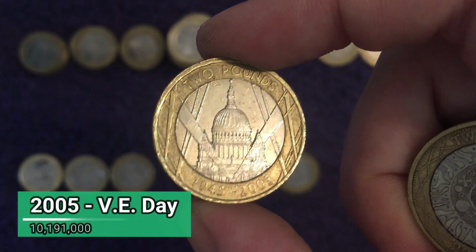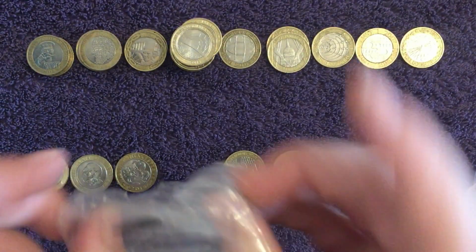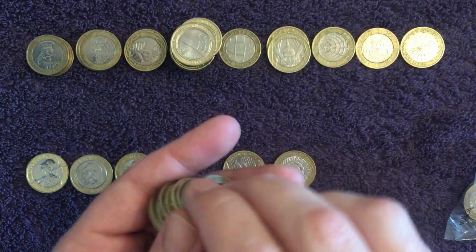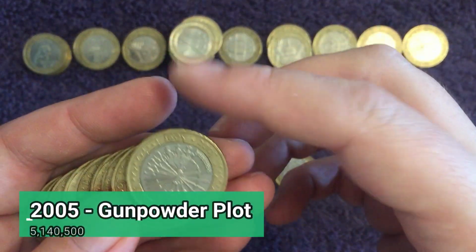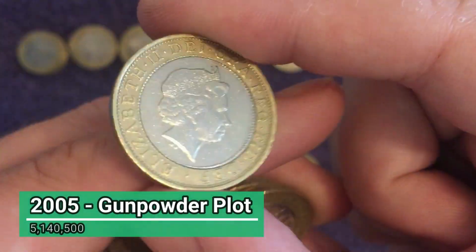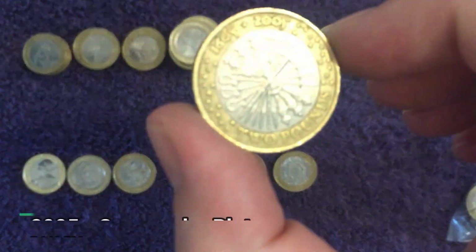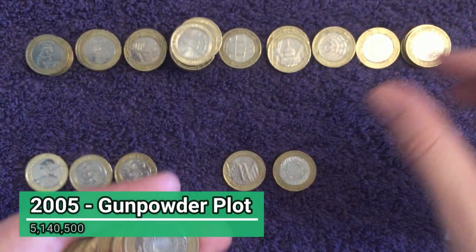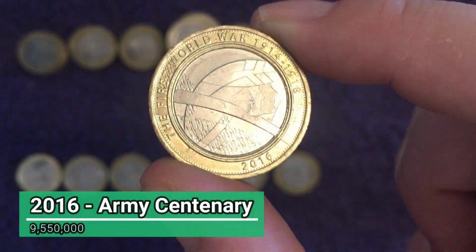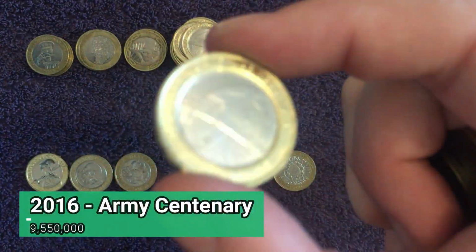There's another VE Day anniversary. Two more bags. Not been the best of hunts, but certainly better than finding nothing at all. Gunpowder plot again. And another. But we will find this Commonwealth one day. We're going to keep going until we do. There's another army centenary. And another.